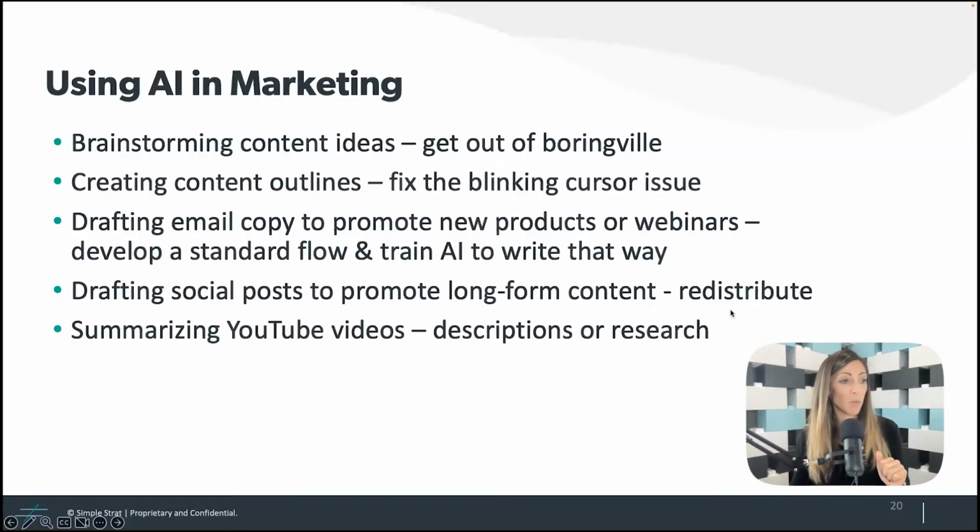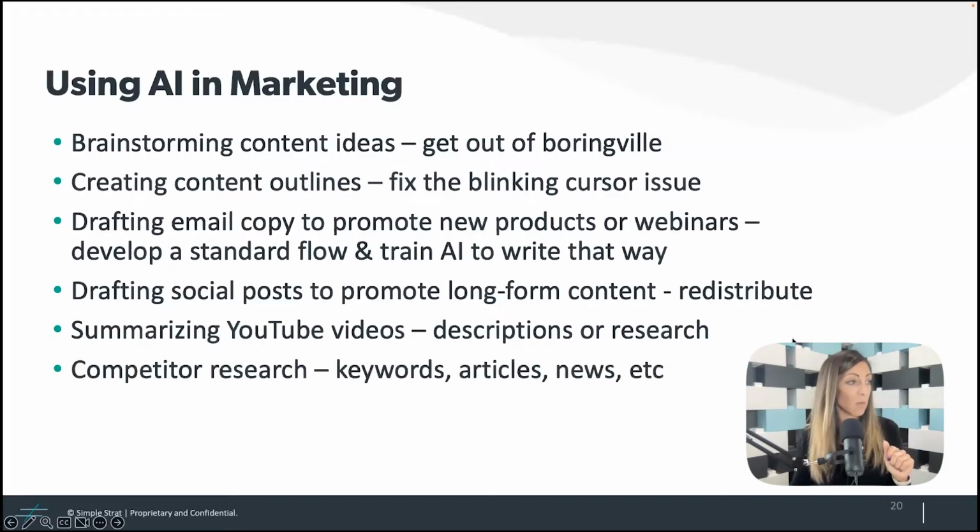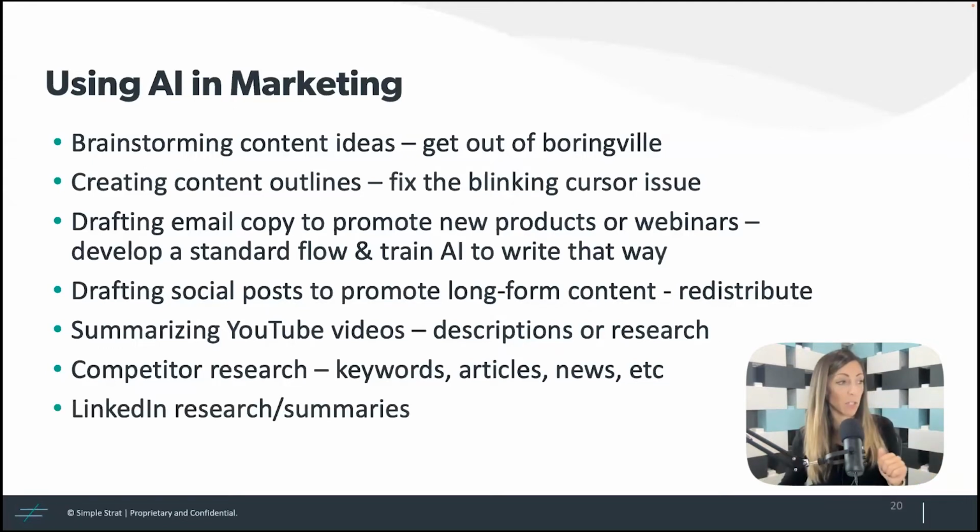Summarizing YouTube videos, we'll talk about how to do that for your descriptions or research in a tool called vidIQ. And then competitor research. How are you not ranking higher for something? What are your competitors doing? What are they targeting? You can find all of that out in a tool called ChatSpot. And then same thing with their LinkedIn research. If you wanted to actually take everything someone has said, throw it into ChatGPT and say, describe this person and the type of content that they like to get, you could do that.